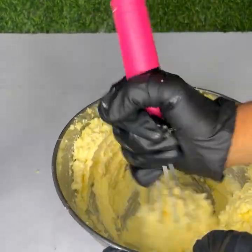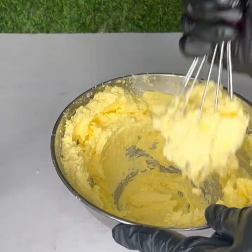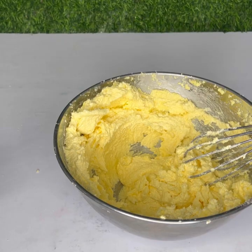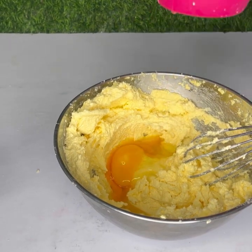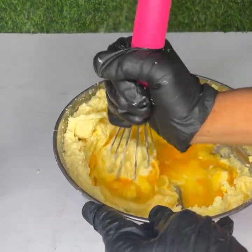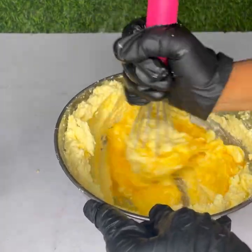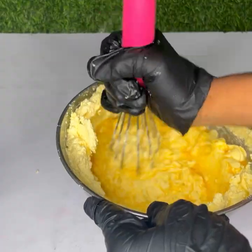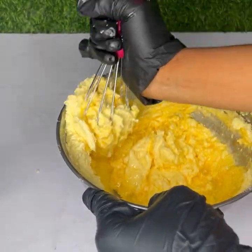And if this is your first time in the baking industry, maybe you have no experience, what I'm trying to do in this process in the video is combine my sugar and my butter together. So I used my hand mixer. You can use anything at all. If you have a hand whisk, you could use your hand whisk. If you have a spatula, you could use a spatula. All you have to do is just ensure that the butter and the sugar incorporate very well.